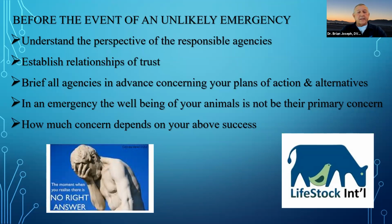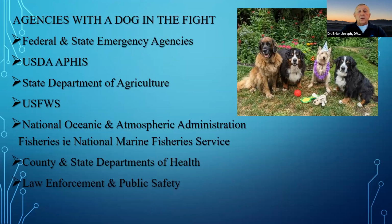In an emergency, the welfare of your animals is not going to be the foremost concern of most agencies that you work with. Human safety, economics are going to be their foremost concern. So how much concern they do have for your animals is going to depend on your ability to form relationships in advance. So there's a whole lot of agencies that have a dog in your fight.